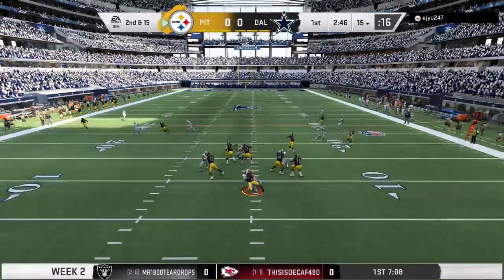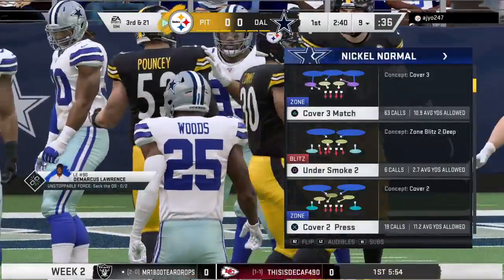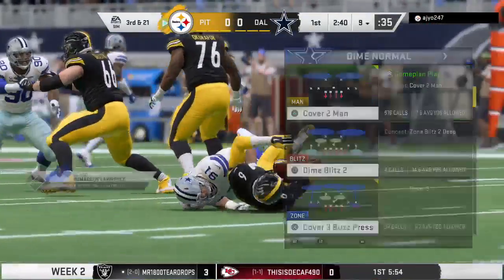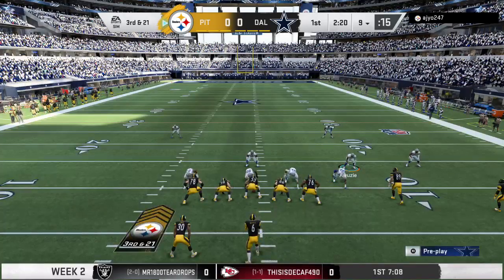On 2nd and 15 now, Mayfield. And the Cowboys pressure gets there this time for the sack. Eric Armstead busting through to get him for a loss of 6. After the sack, they'll come up now 3rd and long. Yeah, I wouldn't be surprised to see them run the ball here just to try and get some space.